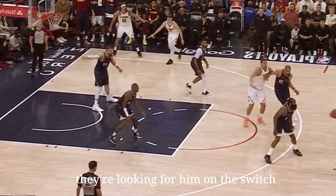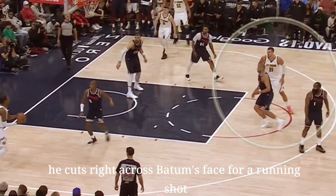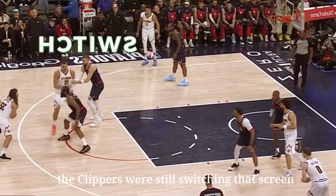They're looking for him on the switch. Dunn is pulled over to take it away. Peyton Watson wisely respaces back to the corner. When Jokic sees that, he cuts right across Batum's face for a running shot pass. Oh my goodness. To start the third, the Clippers were still switching that screen.